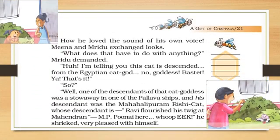So we saw how Ravi was talking about Mahendran, how he loved the sound of his own voice. Meena and Mridu exchanged looks. Now Ravi was enjoying talking about this Mahendran, an ancient cat. Meena and Mridu, both of them, are looking at each other. Actually they were thinking, why is he talking about this Pallava dynasty and ancient cats? Maybe this is all not relevant, right? So you can see in the picture how both of them are looking at each other.